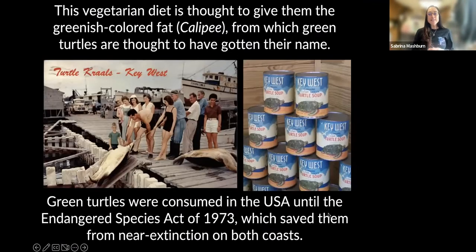And this vegetarian diet, of course, is what gave them their name, the green sea turtle. I'm sure you all have noticed in these pictures, these turtles are not green. They are various shades of black and brown and tan. But because in Florida, especially, and in the Caribbean region, they eat almost 100% green diet, their fat is green. And so the Key West turtle soup that was very famous in the 1920s through 1973 was a green color because it is made from this fat.